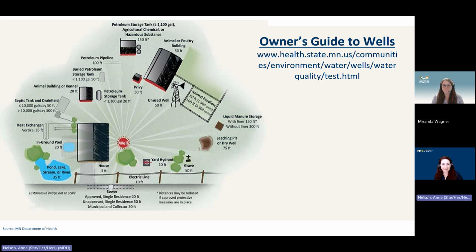Yes, absolutely. So when we're looking at setbacks, that's just the distance between your well and other things around it. We have a whole list of setbacks, and if you're interested in that list, you can find it on our website. For example, between the house and your private well, we want at least 3 feet.